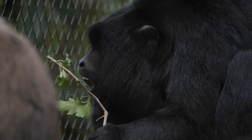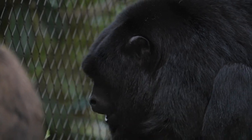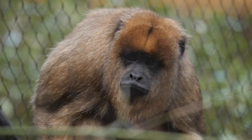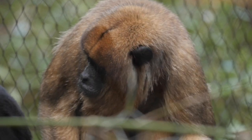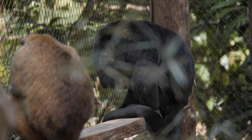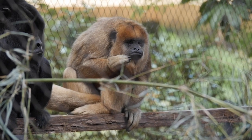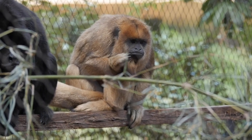Named for the loud calls they can make, our howler monkeys are dimorphic, which is just a fancy word that means the boys and the girls are two different colors. If you're visiting our howler monkeys, the males will be black and our females will be brown. These guys rarely come down from the treetops and will use their long, prehensile tail to grab onto limbs for added security as they climb across the branches.